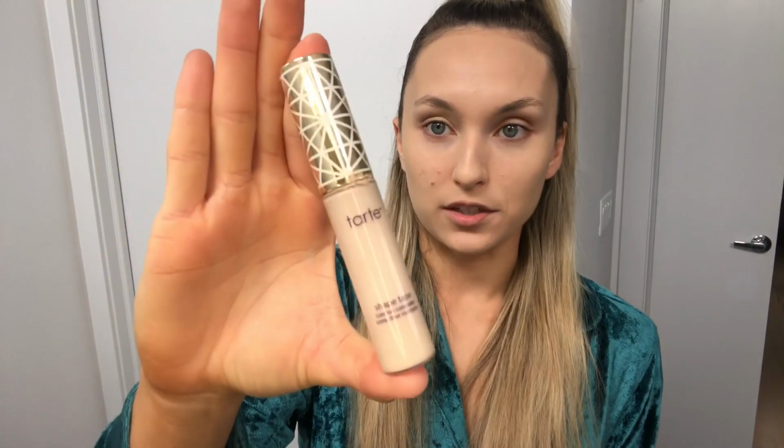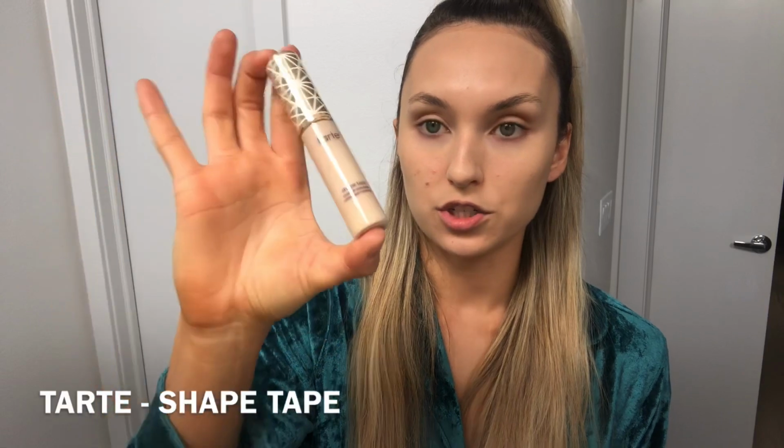So the holy grail of all concealers is this Tarte Shape Tape Concealer. If you haven't tried it yet, I highly recommend that you go try it. And they have smaller sample sizes too. So this one is in Fair Neutral. I typically always like to go for a brighter look under my eyes, so I'll go for like the whitest concealer they have. This isn't the whitest concealer they have, but it's pretty close.